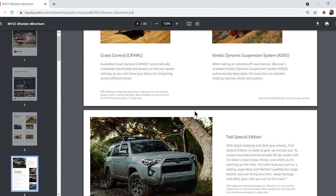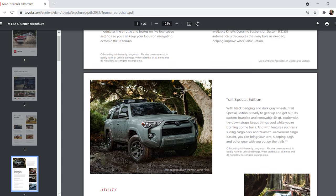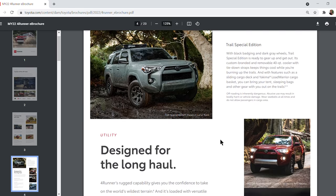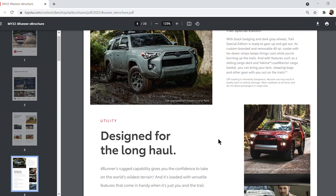So worth it. Trail Special Edition here in Lunar Rock. If it's in Lunar Rock, why aren't they going to show pictures of it? They are, as much as possible. Remember, this has the Yakima basket on top. It's got those beautiful wheels here. I believe they're 17-inch wheels. And then it's got the black badging. It's also got the 40-quart cooler. We're going to see a picture of that coming up, too. Off-Road Premium in red.